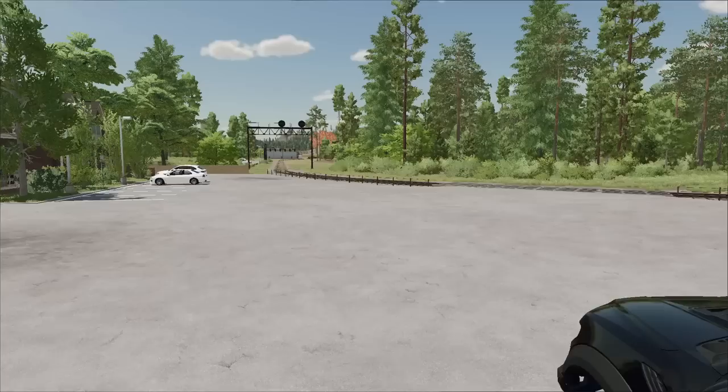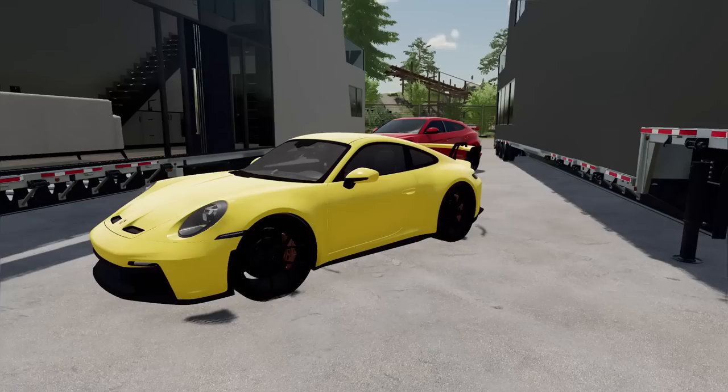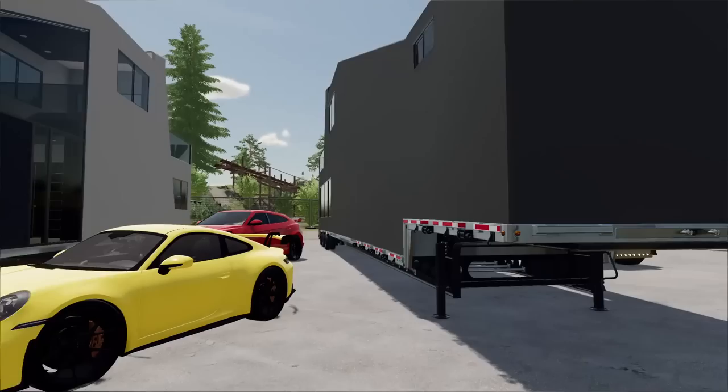Here are the two cars that Eddie picked out for us. We've got a Lamborghini Urus, that's a Performante. Very, very cool one. I think it's a Mansory package. And then we've got a Porsche GT3RS. So whoever's renting out these two massive mobile homes is going to have a fun week. So yeah, should be good.